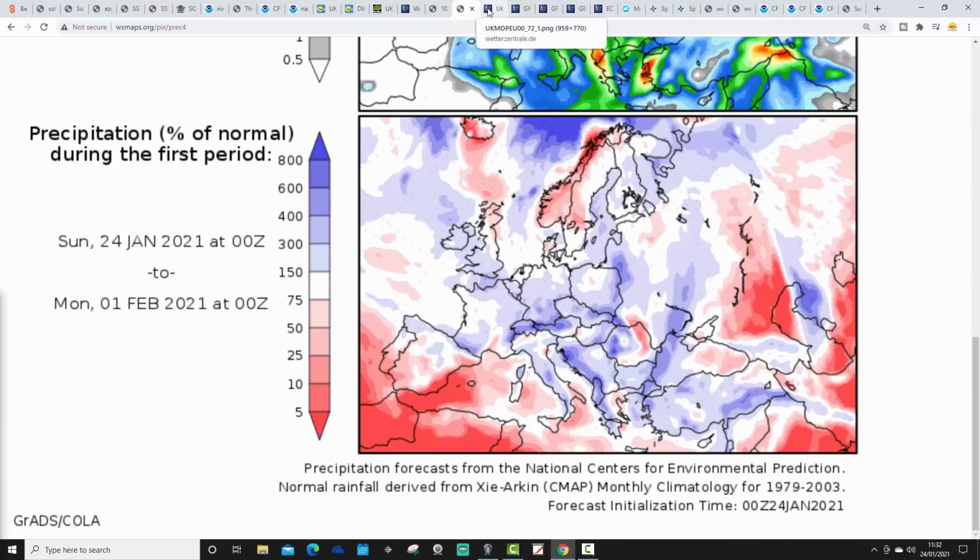Precipitation anomalies from the 24th of January to the 1st of February. A little bit drier than average for northern Scotland, generally wet and average for most parts of Ireland, England, Wales, Northern Ireland too, telling us that the jet stream is still on a bit of a southerly track and most of the wet weather is focused further south, which could well leave the far north actually within cold air. It may never warm up across northern Scotland.